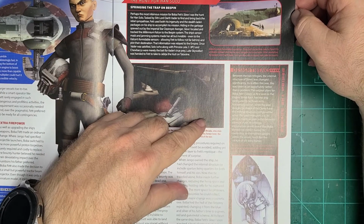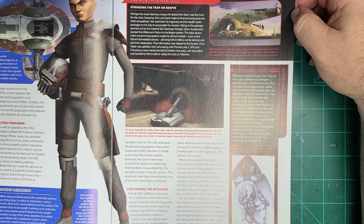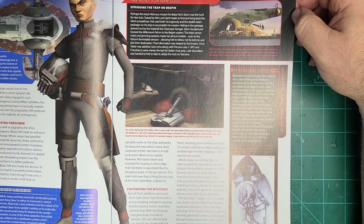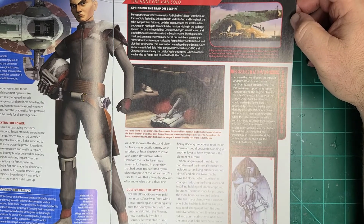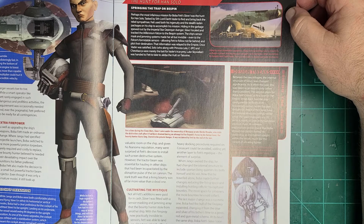Between the two trilogies, the internal structure of Slave One was changed significantly, as is often the case. This was taken as an opportunity rather than a problem. The original plans for Boba Fett's Slave One, as first seen in Empire Strikes Back, had the ship configured to be flown in its horizontal position, while the later designs for Attack of the Clones have the internal structure configured for when the space transport is in its vertical mode, as seen in the Geonosis asteroid chase.